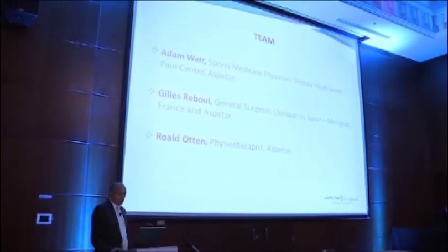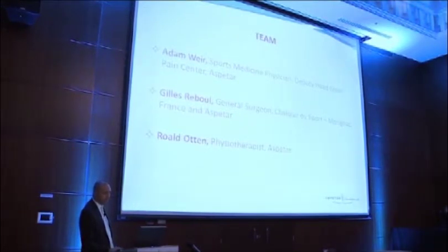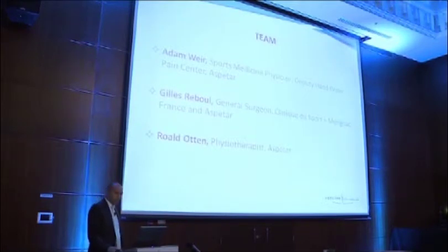Our team for today is Adam Weir, who is a sports medicine physician and a deputy head of Groin Pain Center, Aspetar. Gilles Reboul, who is also a general surgeon, coming from Clinique du Sport Mérignac, Bordeaux, and also working in Aspetar. And Roald Otten, who is our physiotherapist here in Aspetar.